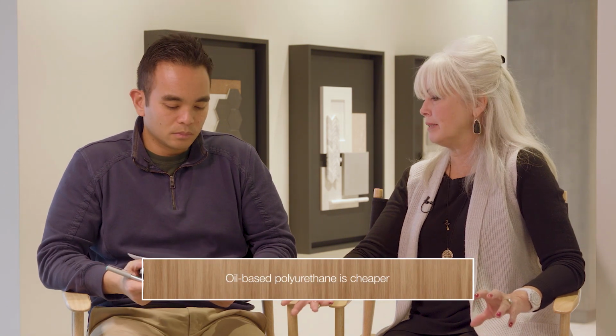So I would definitely make sure, if you're having someone come in, to discuss the type that they're going to use, and do a water base. You're going to be happier with it. It's going to be a little more expensive, but in the long run, it's going to be harder, less odor, and it will not yellow or change the color of your hardwood.